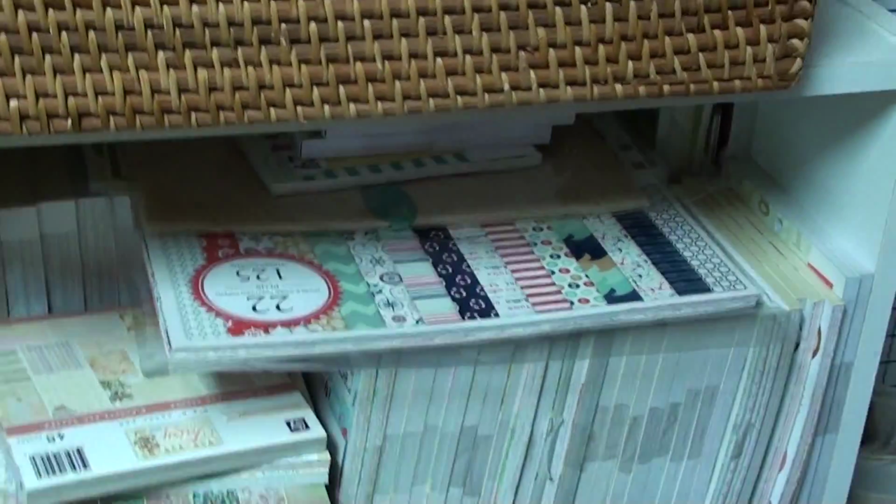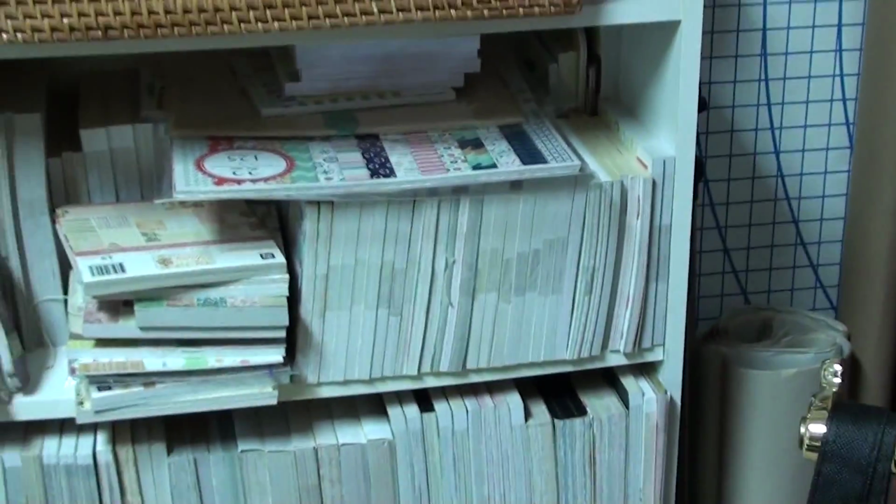So now I am going to take you into my craft room. So I'm going to cover you up. Sorry about that. Okay, now we're in my craft room, and kind of behind my door, that's what you heard.